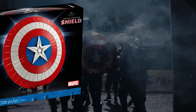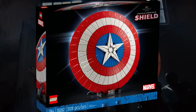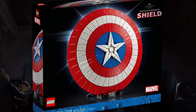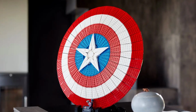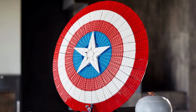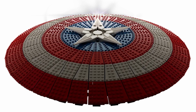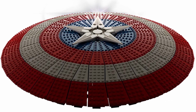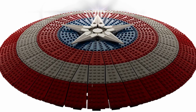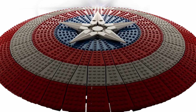Number 7, 76262, Captain America's Shield. Following last year's release of Thor's hammer, LEGO made the next logical option, Captain America's Shield. The build in question is fantastic, replicating the iconic defense mechanism in all of its circular glory. Sadly, a highly repetitive build and relatively high price prevent this set from being any higher on this list, but it's still a fantastic centerpiece to any Marvel display.